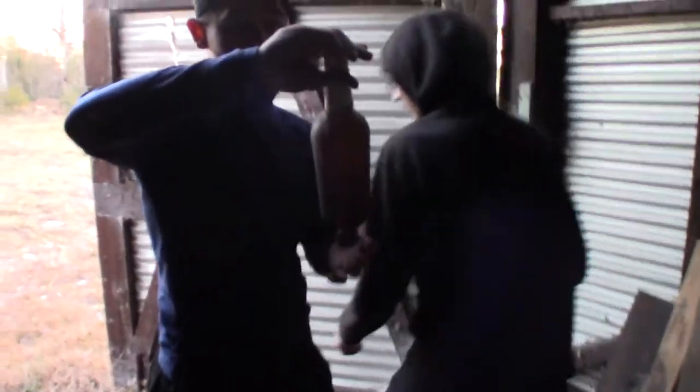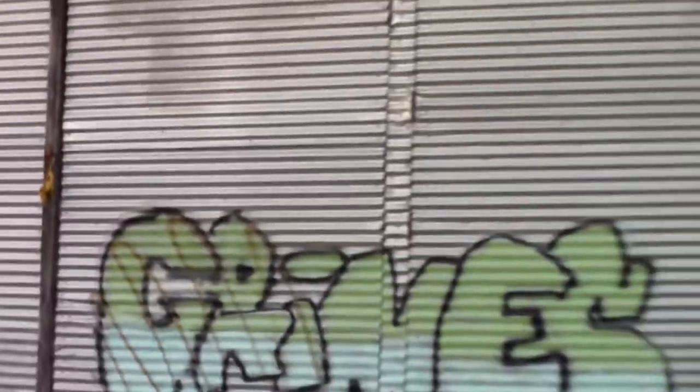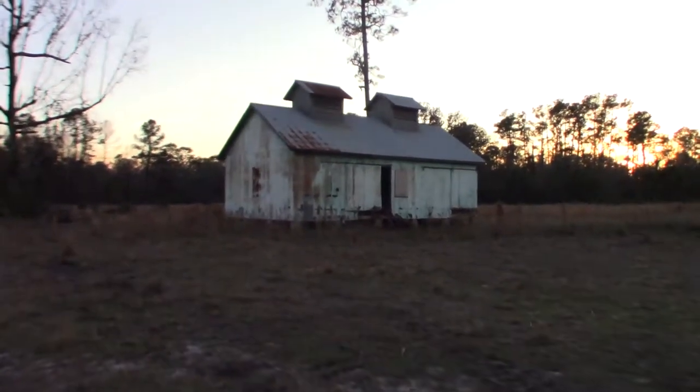He's opening the doors. This is an old ass bottle. Keep it. 1894. Damn. What's this? Oh, what's over there? Look at this place. And we just came out of here. This garage, Grimes garage. We're gonna go into this shed over here, I guess.